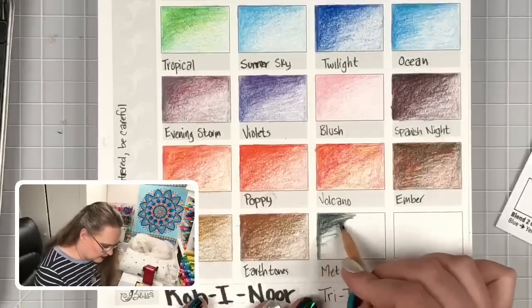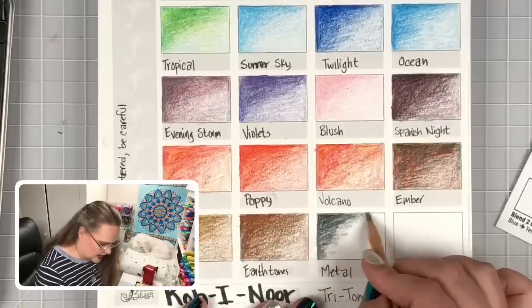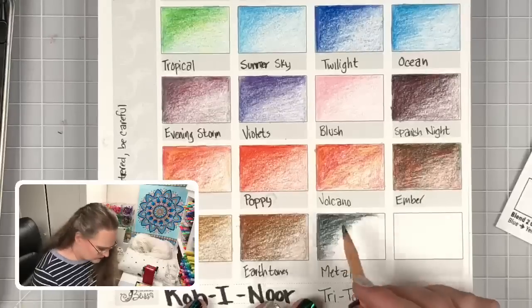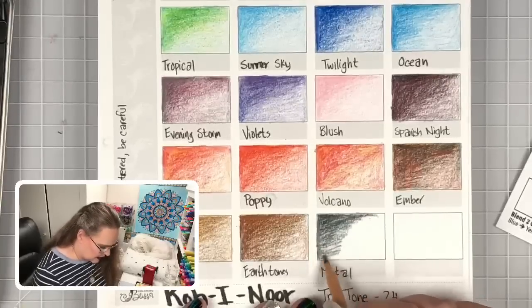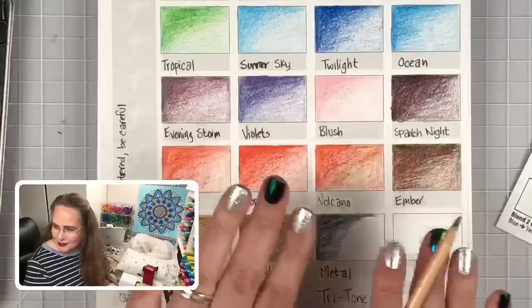And this is Metal. And it's nice that they provide a gray. I love that they do that. This is definitely a cooler gray, don't you think? Feels like a cooler gray. Although I can never really tell until I start putting the grays next to each other.